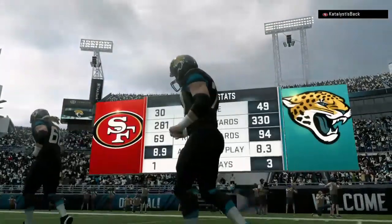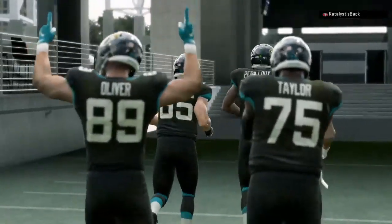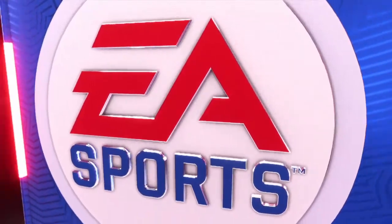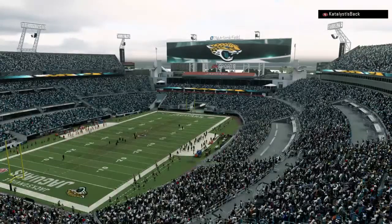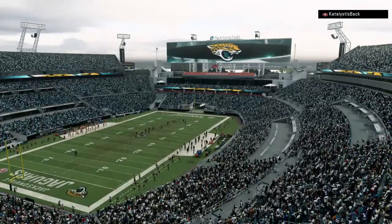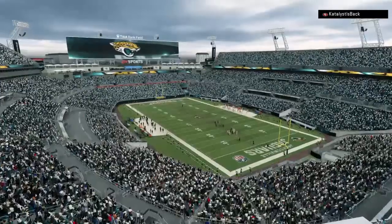So for Jacksonville, the wins keep coming as this one moves them to 12-3 on the year. And they'll get to stay home again next week. Meanwhile, for the 49ers, their playoff hopes take a big hit as they fall to 8-7. And they'll get a chance to redeem themselves next week at home against San Francisco.